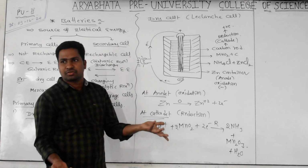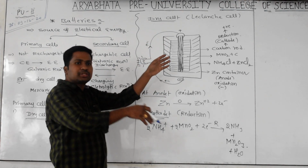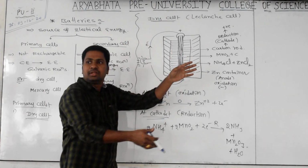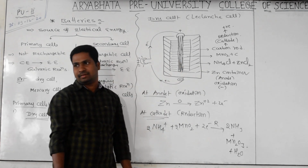A flow of electrons is called current. Automatically, the bulb will be glowing, and electrons reach the cathode. This has to be supplied. Somewhere electrons have to be produced, and somewhere electrons have to be consumed. Then only will electrons move from one place to another. That flow is what we call current.